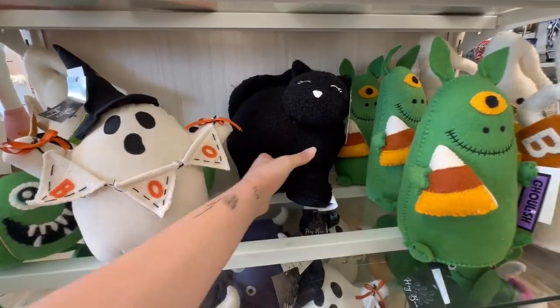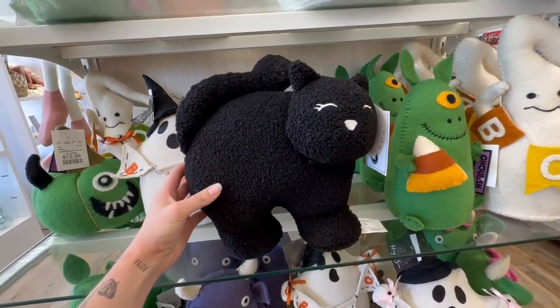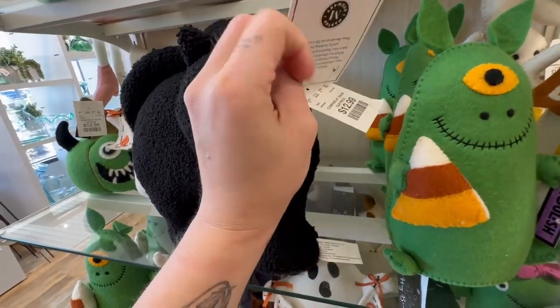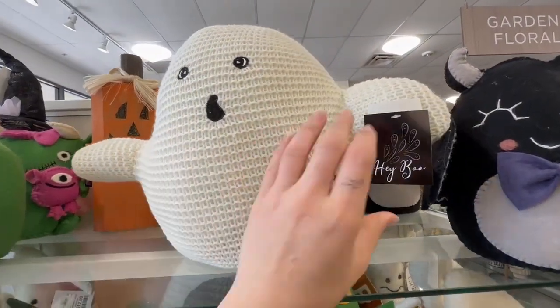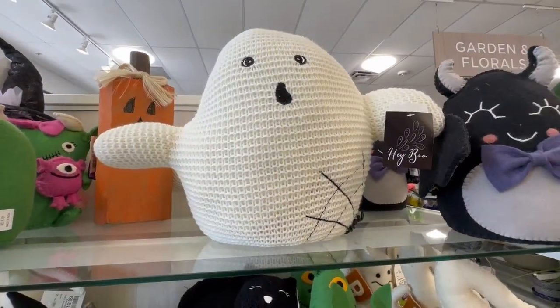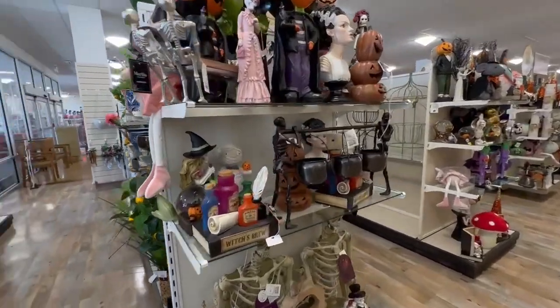I thought this little pillow, whatever this is supposed to be, this little black cat, it actually stands up on its own. Adorable, super cute. It is $13. And again, we have this guy. We saw him last year. Oh, it's just adorable with a little spiderweb detail. I love him. Look at this, more Halloween. It's just the best feeling.